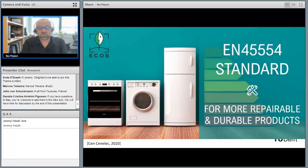And the last piece to this standard is the EN 45554 standard, which promotes a general method for assessment of the ability to repair, reuse, and upgrade energy-related products. So it's all about energy-consuming electronics, like your dishwasher, your washing machine, your refrigerator, but also small kitchen appliances. And this standard was the last standard in the complete series.